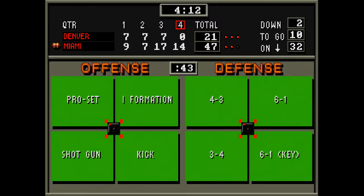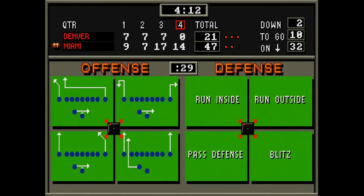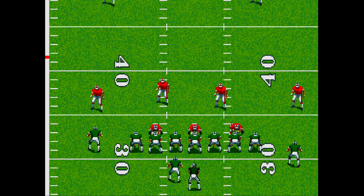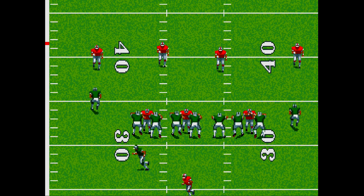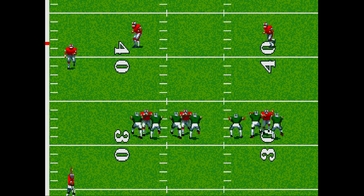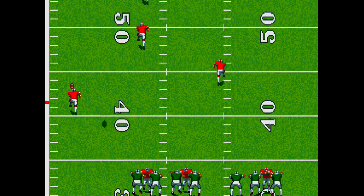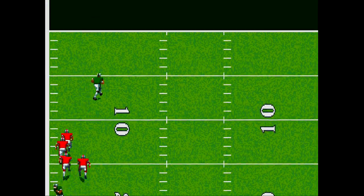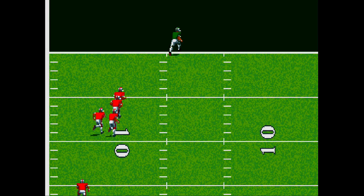Oh, jeez, he was open. He was right there. That was my mistake as well, because I was running up because I figured that I had to run and catch the ball. I think I ran too far. Oh, I can't believe that. I'll try again. Oh, there it is. Oh, thank you.